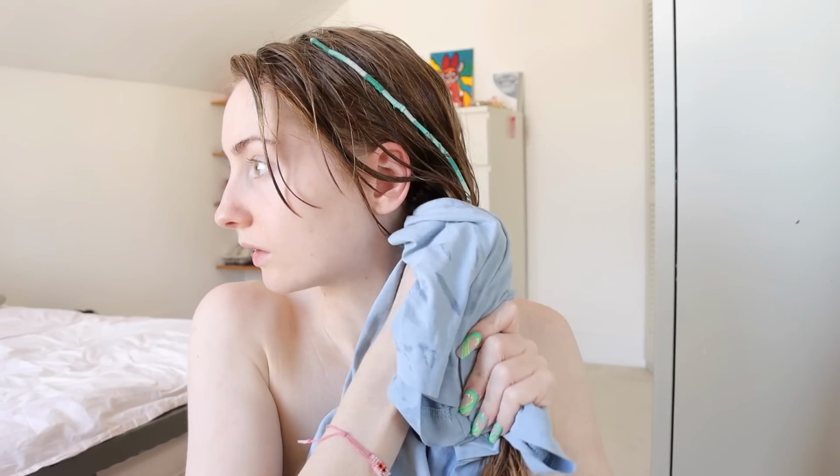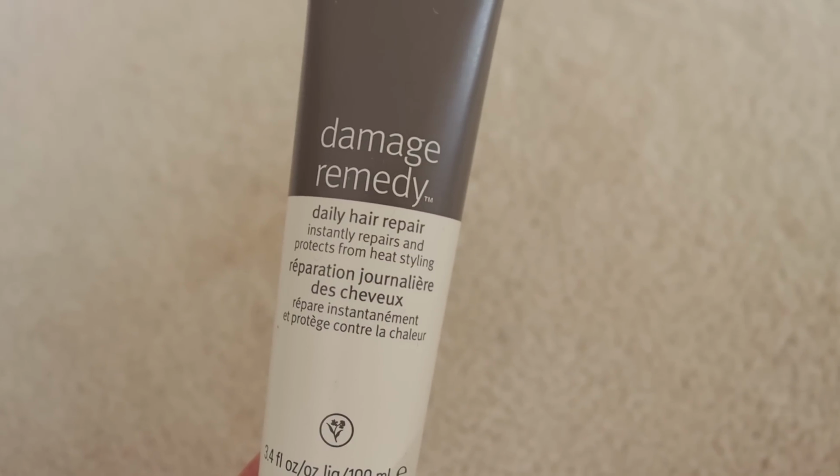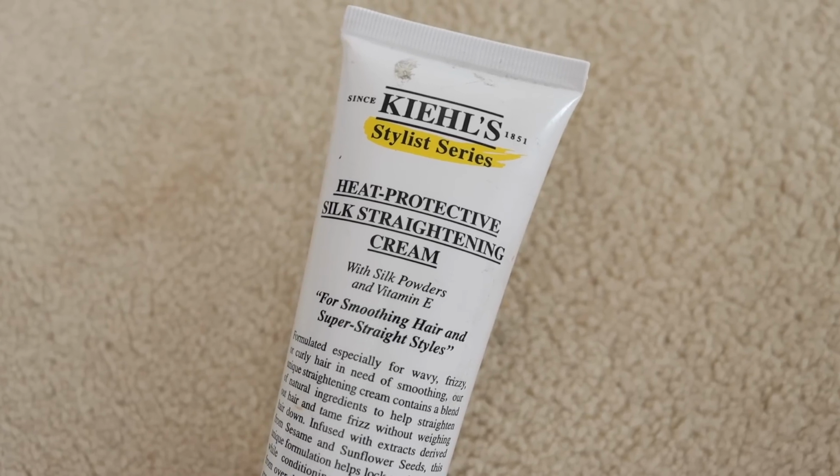So back to drying my hair. I usually try to use a gentle towel or a t-shirt to blot my hair dry because it supposedly decreases frizz, but honestly I think as long as you're being gentle enough, a normal towel will not frizz up your hair. Then I use some kind of leave-in that doubles as a heat protectant because I usually use the hairdryer. So I'll either use the Aveda Damage Ready, which has more natural ingredients, or I also have this Kiehl's Silk Straightening Cream, which is amazing.